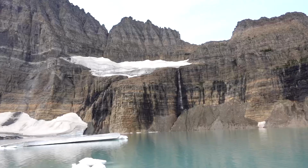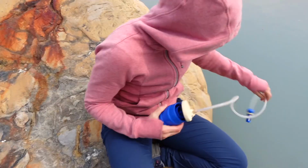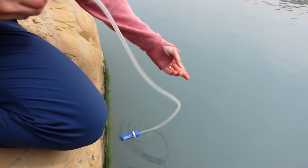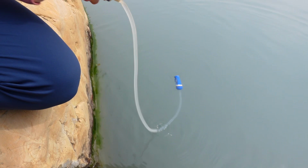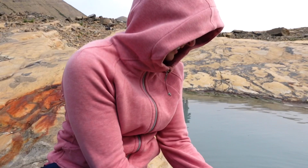Slow demise of the glaciers. Our old, old filter. Let me see how it does. What do you think? Let it pump a little bit because I haven't used it in a while.